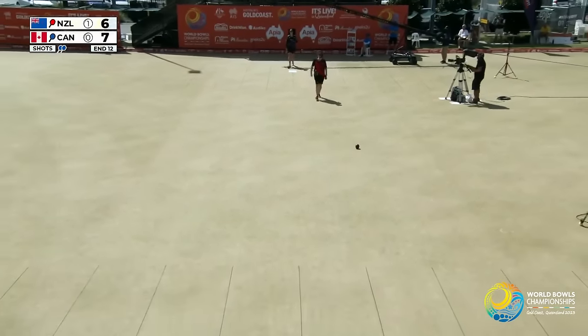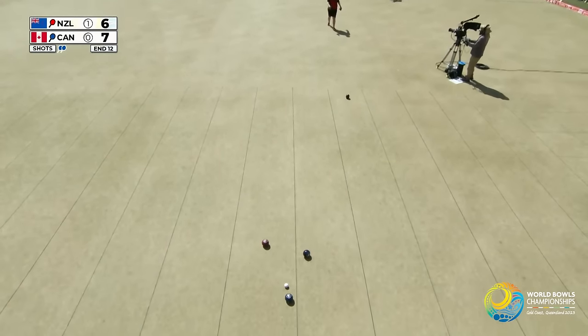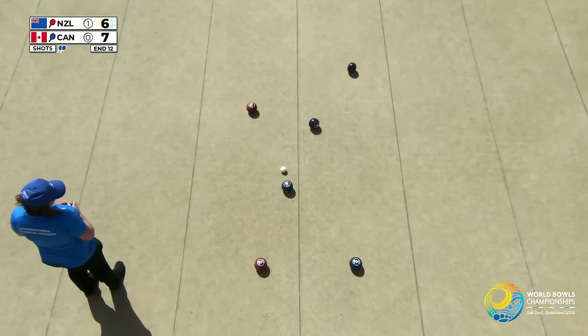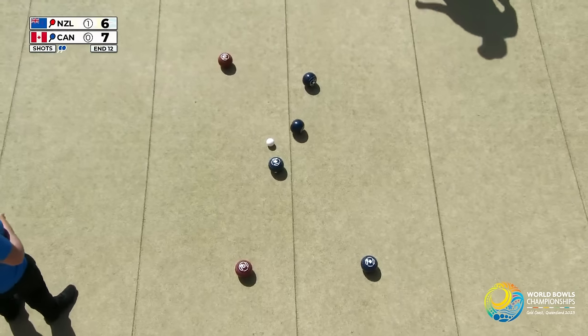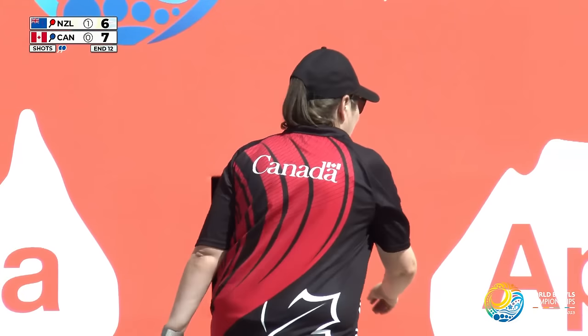So Kelly holding a couple of shots. This her final bowl of this end. Well, this is in the area. What a great shot. We talked about crowding that jack, and there they are.